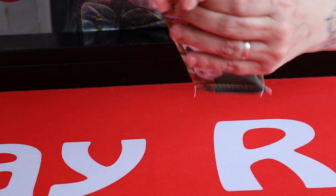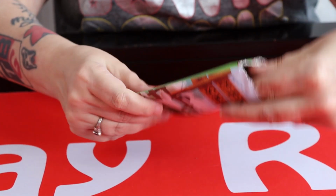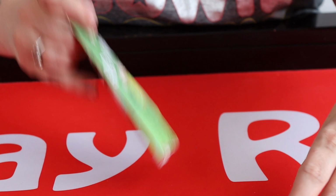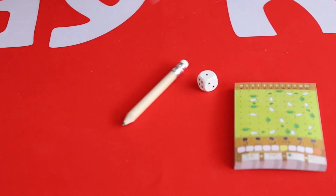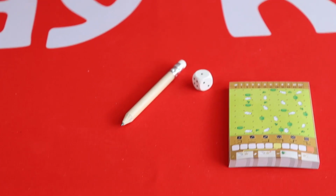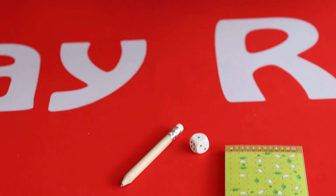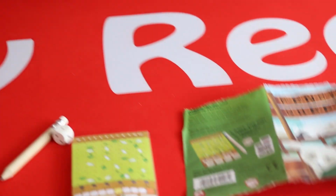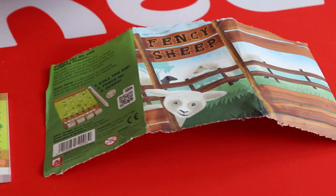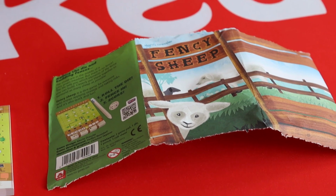Fency sheep. So this is, the sheep are in the middle of a juicy green meadow, but there's no fence. The dice tells you which elements of the fence you can build. Okay, so turn the bottom off and, oops, get the rules out. These are just so sweet and nice, and NSV make great games. They're kind of like the best company you don't know about.